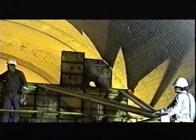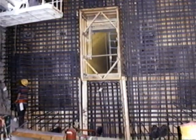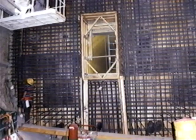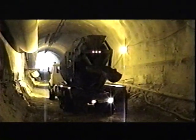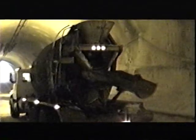A single row of number 10 dowel bars were drilled and epoxied on 6-inch to 12-inch centers around the circumference of the tunnel for shear resistance. No additional shear keys were used. The overall bulkhead was designed to withstand approximately 55 psi of hydrostatic force and 35 psi of explosive blast overpressure.